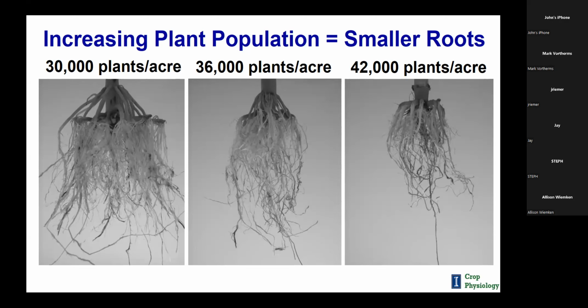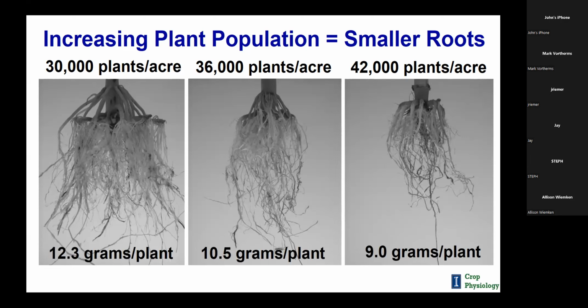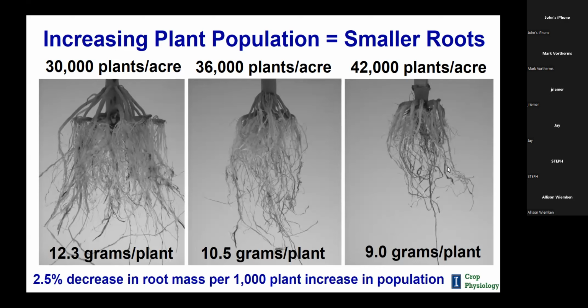Now, in order to quantify this, we actually weighed these roots. Here we show you the weight of the roots in grams, and notice the weight goes down as you increase the population. In fact, it goes down a linear 2.5% for every 1,000 plant increase in plant population. So every time you plant 1,000 more plants, each plant has a 2.5% smaller root system.